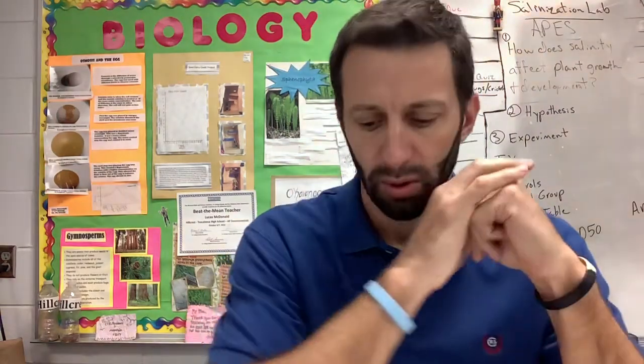Irrigation. What is irrigation? Moisture? I mean, it does involve water. Give me more. Like how you water soil, how you water plants. So irrigation is watering the plants, and in most places you have to do this in order to grow crops because a lot of times they don't get enough water or consistent water. So they have to water the plants.